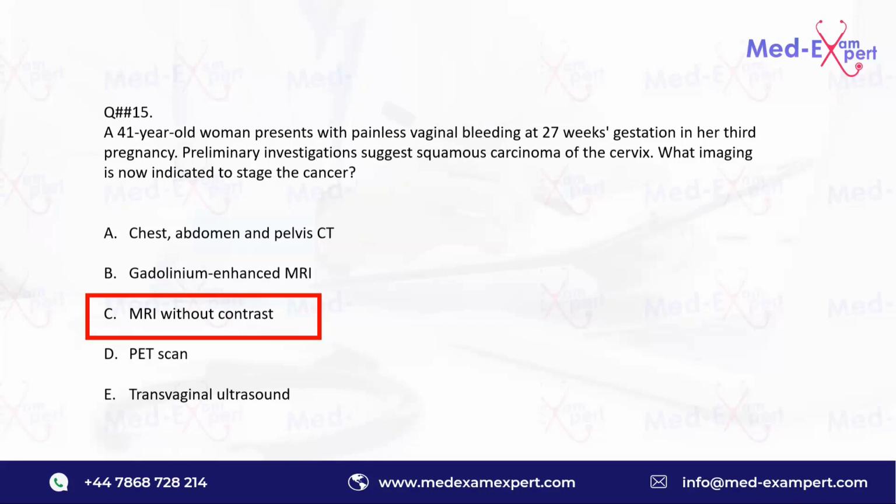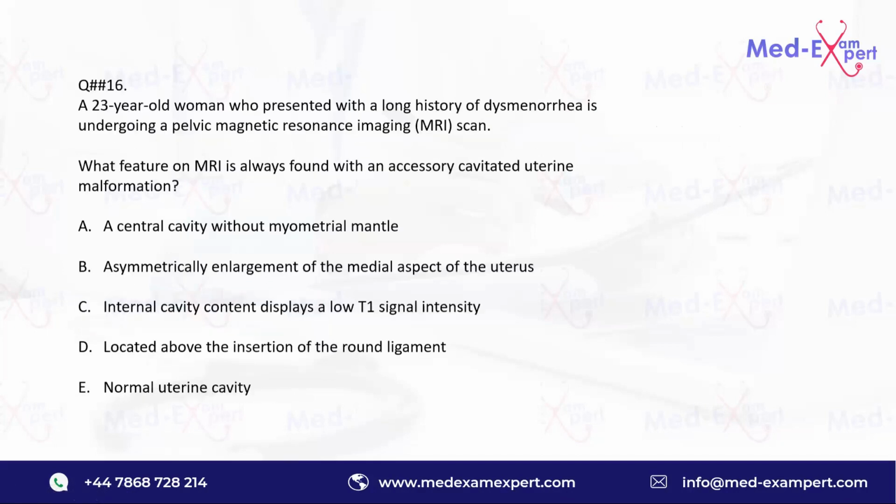And if it is a non-pregnant patient and the urea and creatinine are normal, renal function is not compromised, you can go ahead with the gadolinium enhanced MRI as well. Is it clear, everyone? Yes, sir. Okay, thank you. Come on, next one.